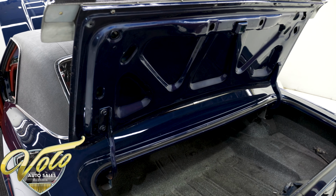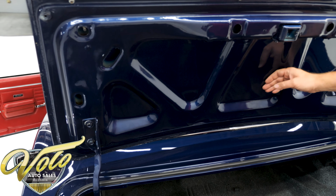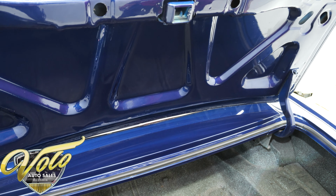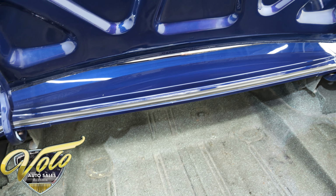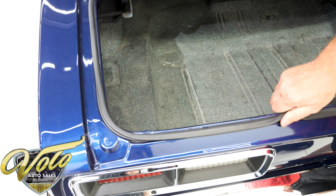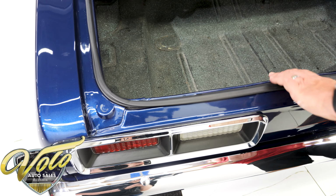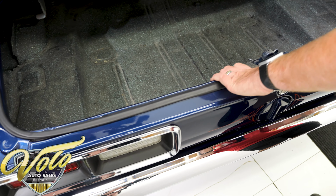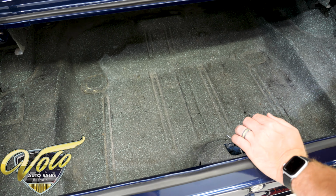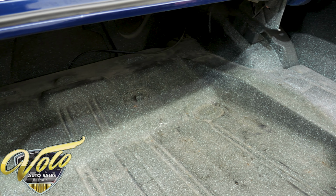Inside the trunk, you can see underside's all painted, a lot of polished clear coat, they wet sanded and buffed this as well. Nice and clean. Weather stripping is fresh and clean. It's soft and pliable, not ripped or torn or anything like that. Inside the trunk, you can see the splatter paint. Nice, no issues. I don't see any rust or any rust repair. No spare or jack with this one.